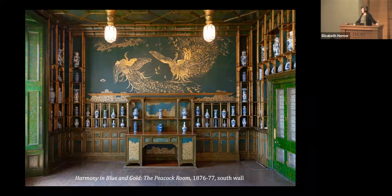It didn't look like this yet. There was a lot of gold, and Leyland thought that it was immodest and refused to pay Whistler the full amount that Whistler thought he had earned, which was 2,000 guineas. Leyland said he would pay him 1,000 guineas, and Whistler accepted on the condition that he be able to remain in the room and finish it to his satisfaction.